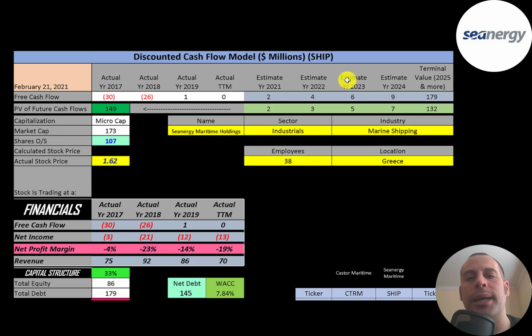We estimated 4 years of future free cash flows. We also estimated terminal value, which is all cash flows past year 4. That's $179 million.